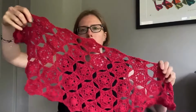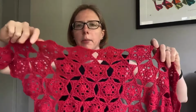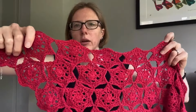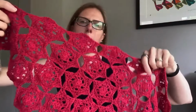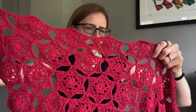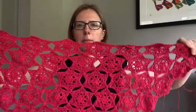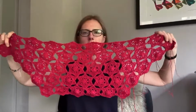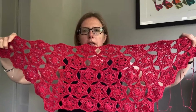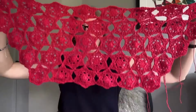Oh, it's looking quite nice up there on the screen. It's good I wore a dark top, isn't it? Shows up well. So this is made join as you go. They start off as hexagons and then turn into stars in the last couple of rounds. It's only 4 rounds, and then I just join them on as I go. It's going to be a big wrap, so it's going to have two straight edges, and then this sort of trapezium shape. So I'm just going to extend it out at either end, so one side will be slightly longer than the other.